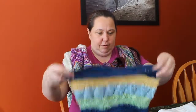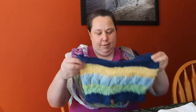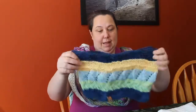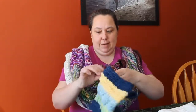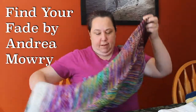Now the cast on edge, and I did a stretchy bind off, so it's kind of a bit bigger, but I probably should have put the tag on the other end. So you put the big one down here. But anyway, I like it. I really, really like it. So that's my latest FO, and I have test knitters test knitting it right now, so I'm really excited about that. And my other FO is my Find Your Fade.